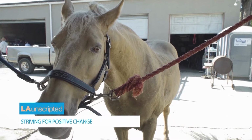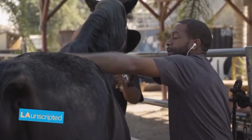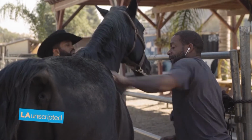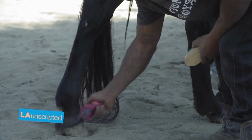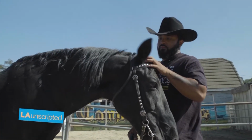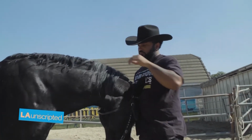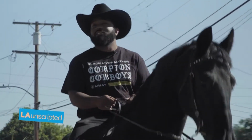We talk about these horses saving you guys, but what about you guys saving these horses? I think we've done so much for them. I think we give them a nice home to live at. We take real good care of them. We feed them. We don't overwork them and put them through too much stress at all. Like, we just let them be. I wouldn't say using them to change lives. I would say we're working with them to change lives.